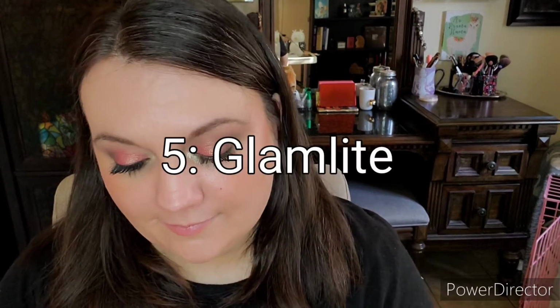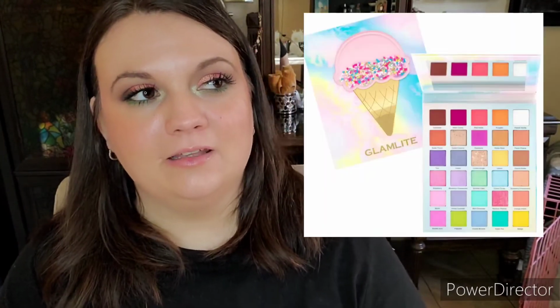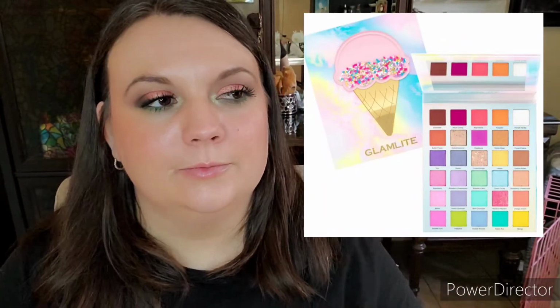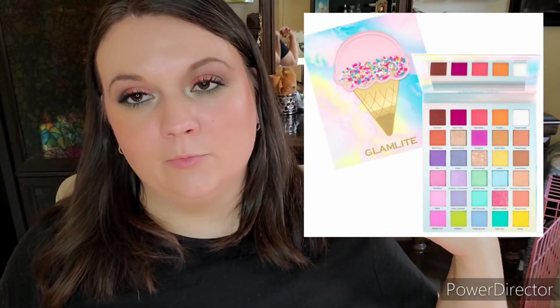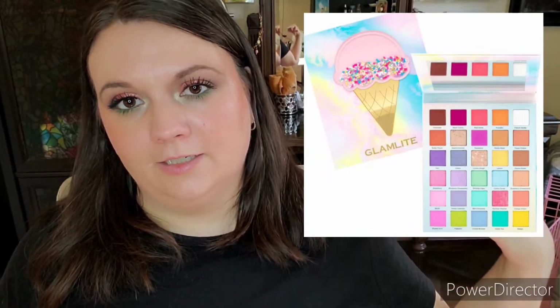Moving on to Glamlite. So I had considered the Ice Cream Dream palette, but it's not really on my wish list. I'm still going to put up a picture so you know what I'm talking about, but it's too big. I don't have space for it. All of my makeup, I'm going to do a vanity tour at some point, but all of my palettes and stuff fit in that drawer or my display, which I'm going to show. I have palettes on display there. So I don't have the space for big, huge palettes, and this one is just too big.